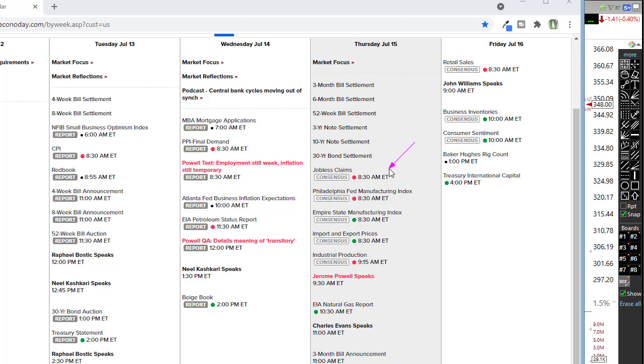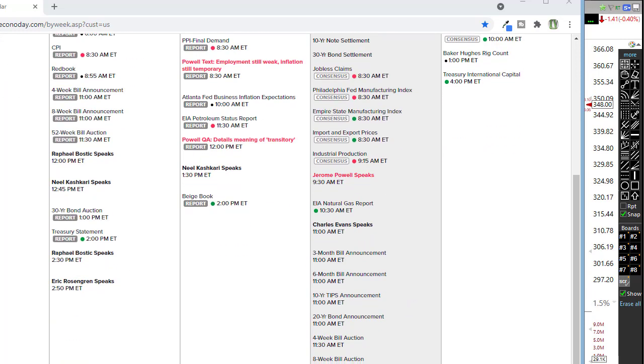So watch that closely. We've got Philly Fed coming out. Obviously, that has the potential for moving the market. Then we've got Empire State, import-export prices, and industrial production here at 9:15. Keep in mind, we have more of Jerome Powell out there trying to calm the waters, telling everyone there is no inflation to speak of. It's just transitory. It's not going to stick around.